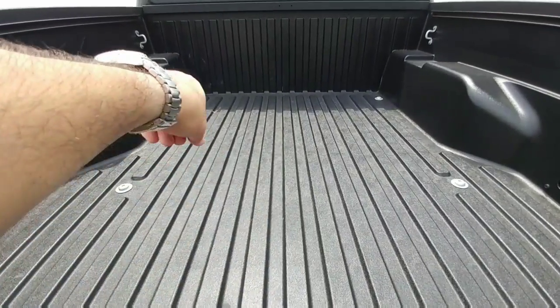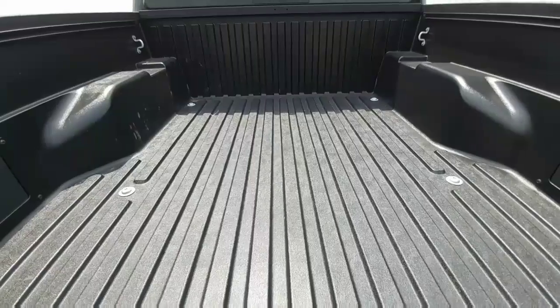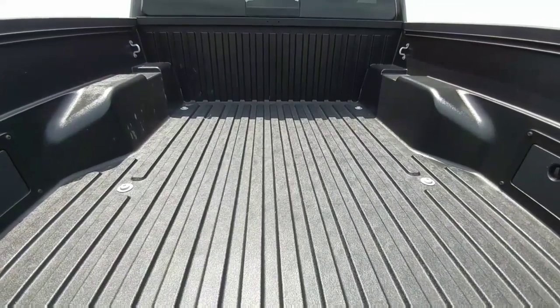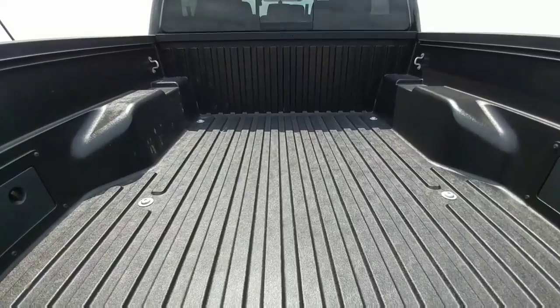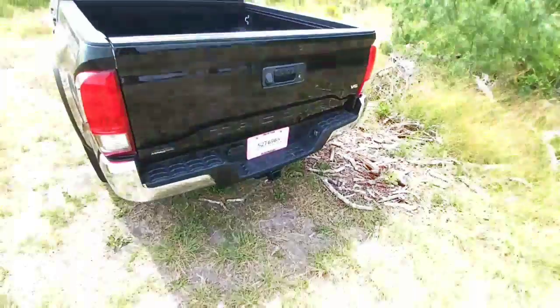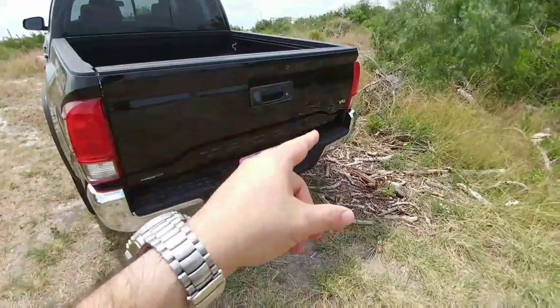It has a nice cutout here above the wheel wells, so you're able to actually secure a board there, if you're going to be carrying mountain bikes or whatever you might need to carry. Plus it has additional tie-down hooks up front. Again, this truck does come equipped with the V6.